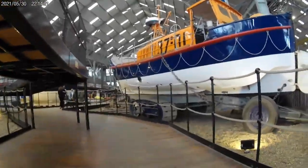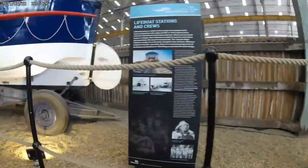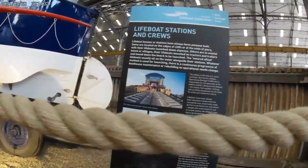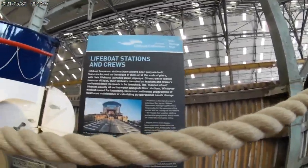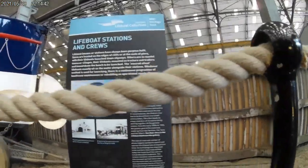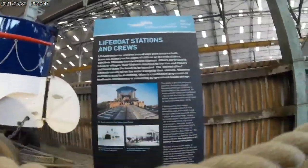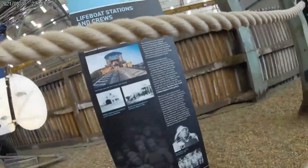Here we are. All these lifeboats are old now. They used to be actually sold. Lifeboat houses or stations have always been proposed, built. Some are located on the edges of cliffs or at the ends of piers, with their lifeboats launched down slipways. Others in coastal towns or villages, but their lifeboats are mounted on tractors and trailers.